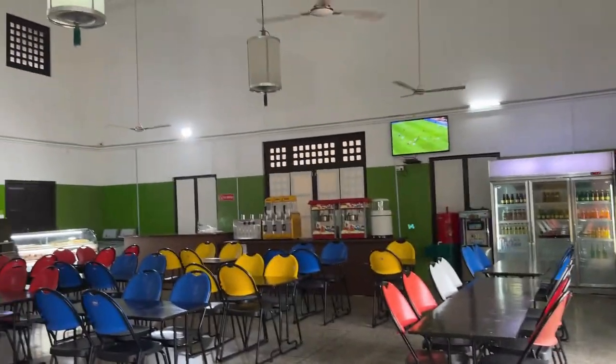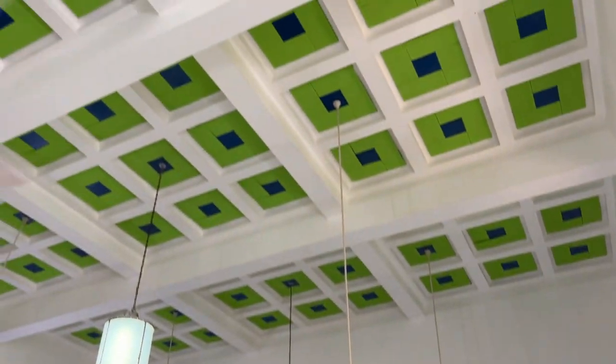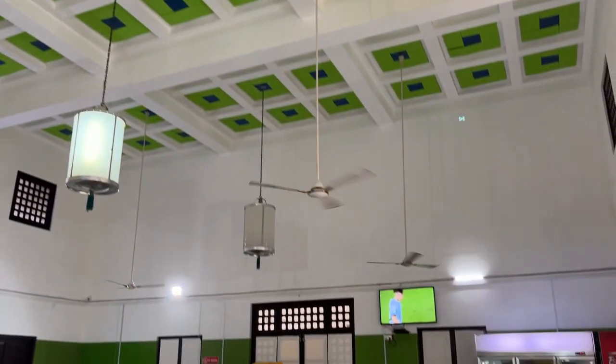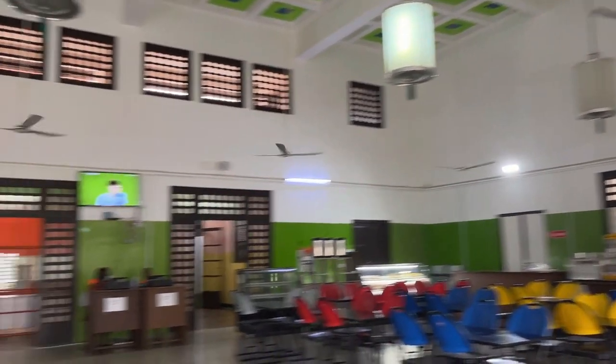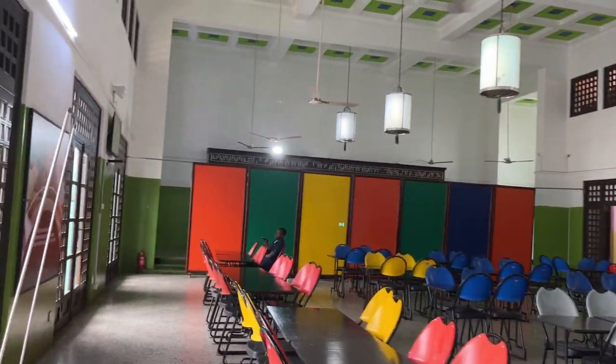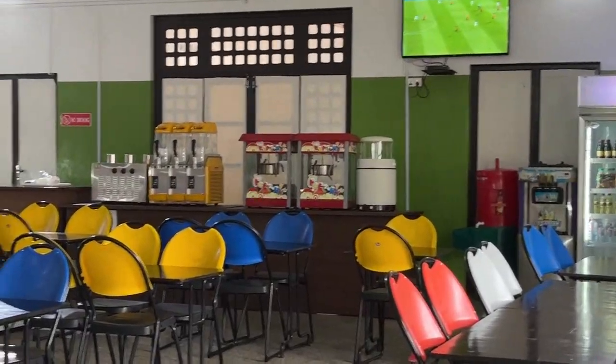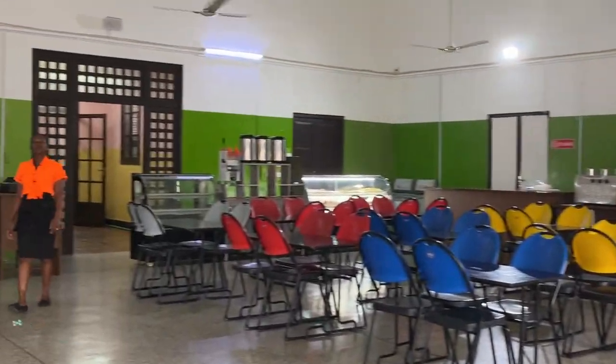And then they have a timetable for food. They have a morning session, afternoon session, and evening session. But you can also just come here and get anything you want at any time of the day, if you don't feel like cooking, because a lot of students don't cook. But yeah, this is what their dining, or their restaurant, looks like.